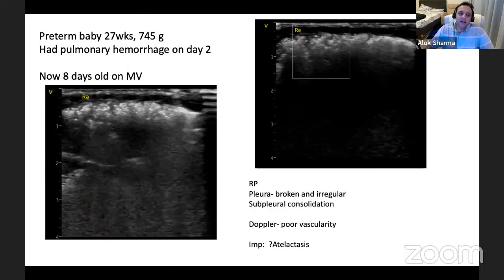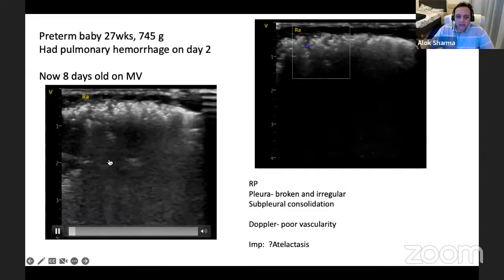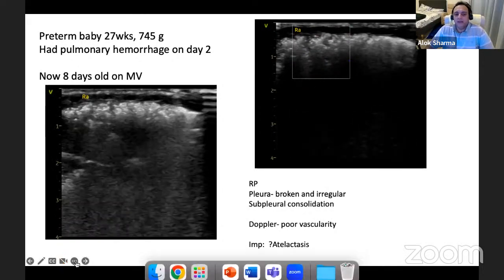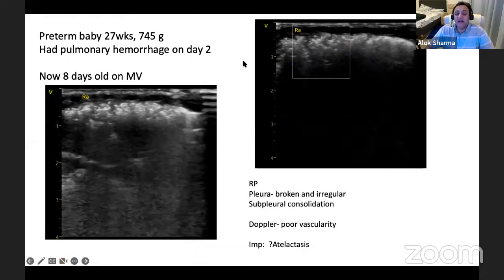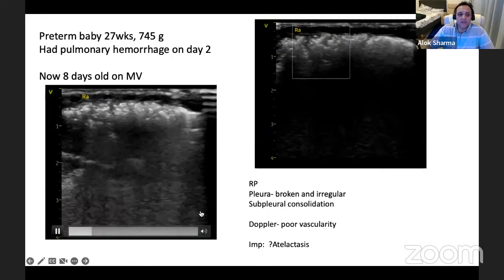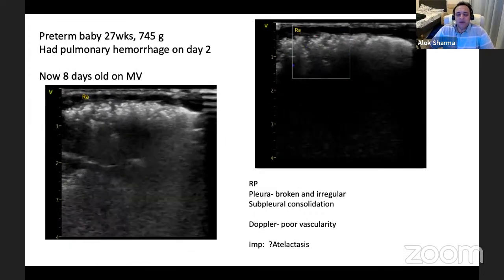This is right anterior upper. Now, there is a grading for subpleural consolidation, and we'll talk about that, and I'm 100% sure that Dr. Almirina will talk about that, but this is nearly grade 3. Grade 4 is horrible, completely destroyed with atelectasis, but this is grade 3, as you can see. So massive subpleural consolidations, pleura that's broken.